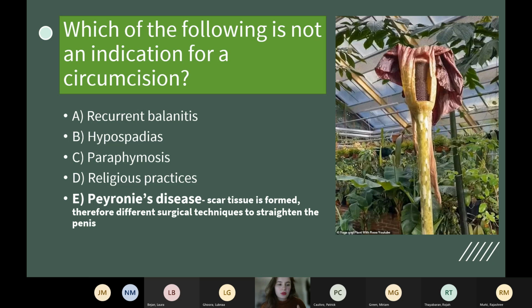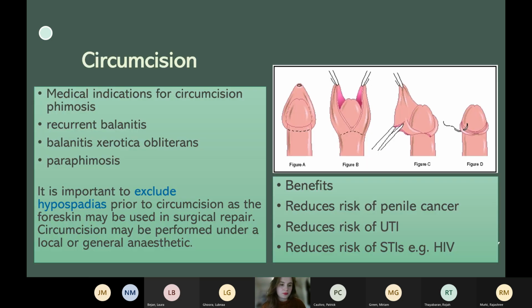And then Peyronie's is because it's this distortion of the shaft of the penis. Typically it involves different surgical techniques, which I don't think you have to be too familiar with, but it's not really affecting the top of the penis, it's more the shaft. So they do other corrections with the scar tissue. Cool. So circumcision, it's just worth knowing that those are the medical indications, and I've popped the thing about hypospadias in as well.